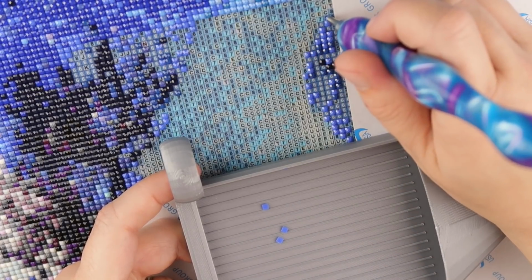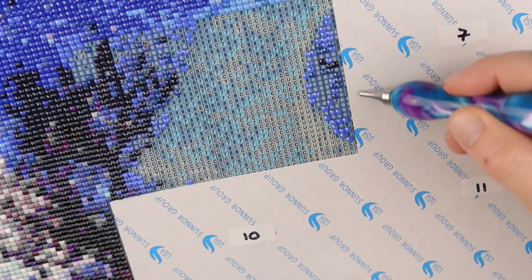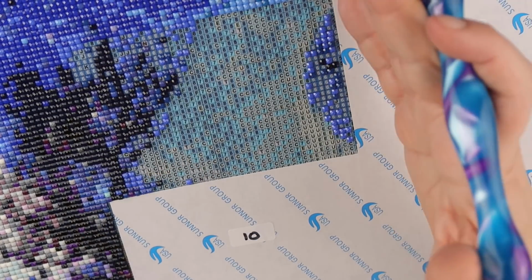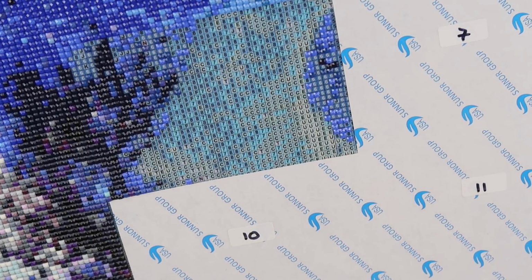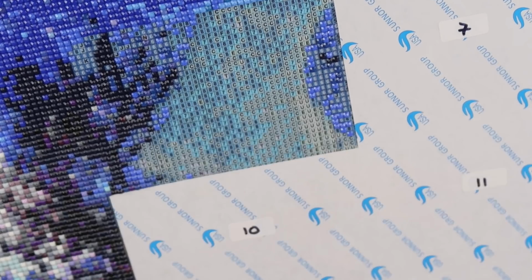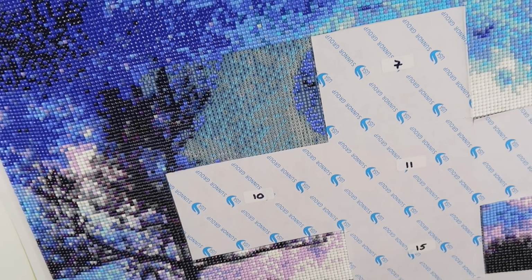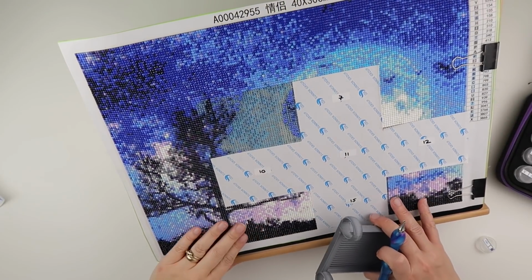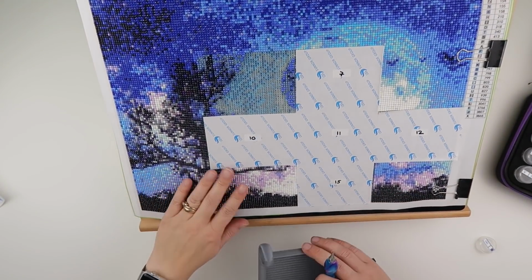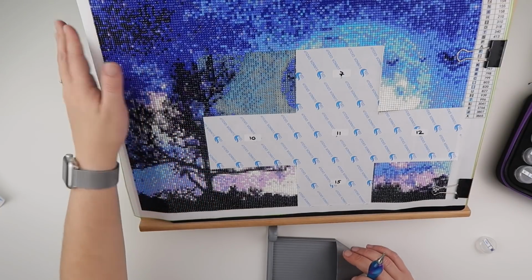Okay, one more. I am just going to leave that strip there. It's half covered. I could sort of try and trim it down, but I'm not going there for the purposes of this section because I'm so close to finishing. Okay, so let's zoom you back out because I have definitely waffled today. But there you go. That's where I'm up to on my 30 by 40 comparison.